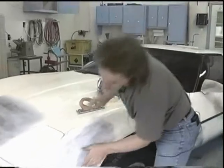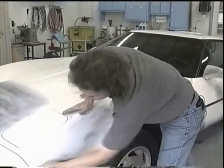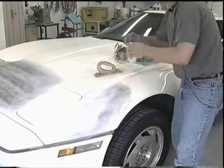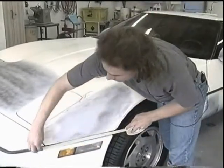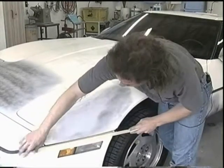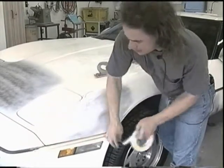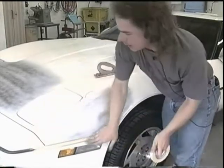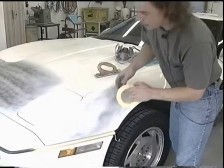We've gotten to a place here that we're really close to an edge. So we want to take our masking tape again and protect our moldings. This may seem like a waste of tape, but then again, it's just being careful on the front end so you don't have to buy a customer one later or buy yourself one later.